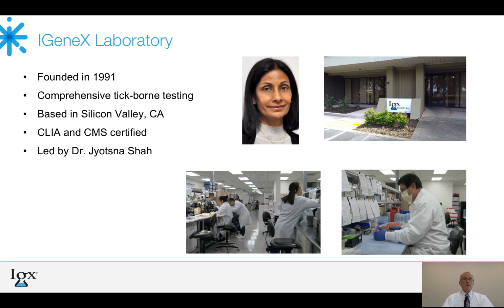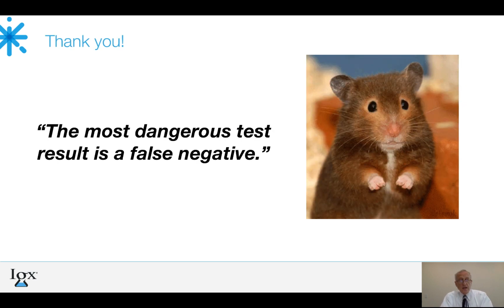So thank you for listening to this. The most dangerous test result is a false negative. We at IGeneX are doing our best to not give you any of those. We develop tests every day and are continuing to work to try to stay ahead of this disease as it continues to confound the medical community, and it grows, and so will we.